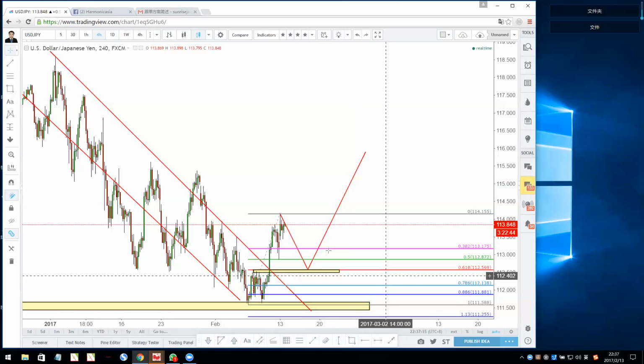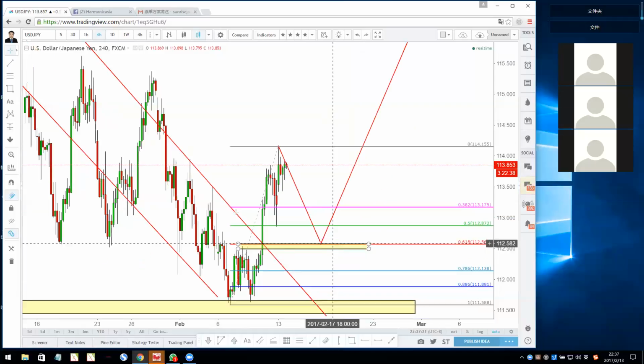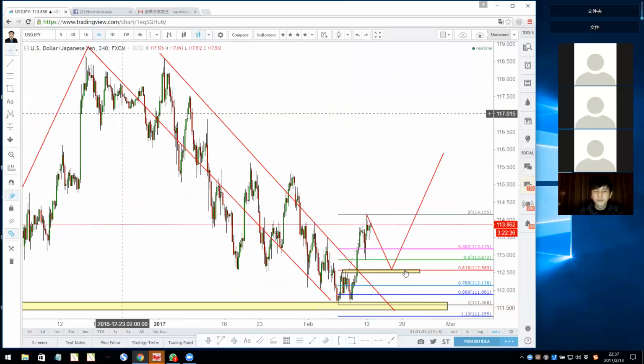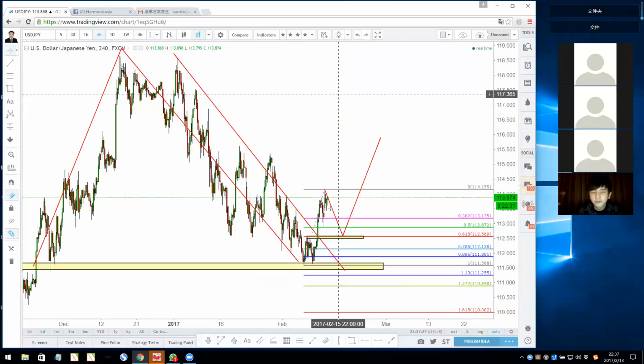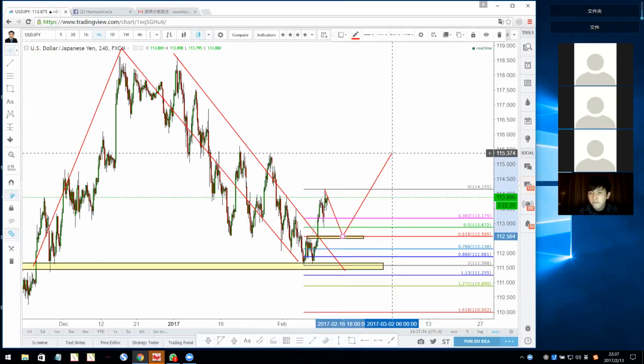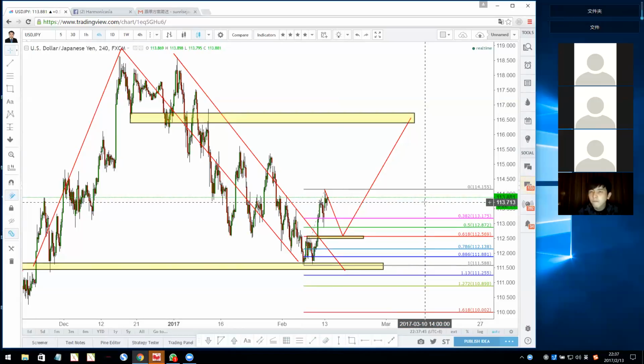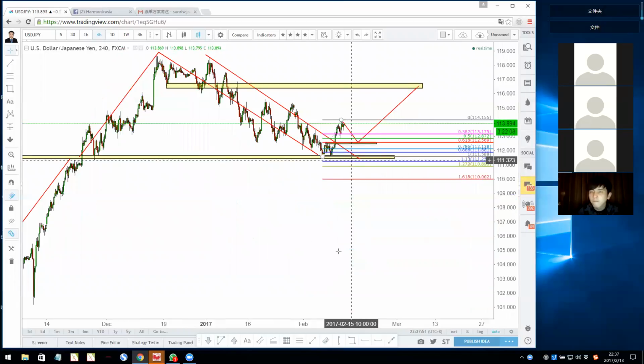So guys, remember the dollar yen 112.569. That is a level for you to buy. It has broken the channel, retesting the 618, and that's a good place to buy. You can have your target at 115.30 or 116.58. I will choose this one as the profit taking point. Any questions for the dollar yen? No question. We just pass to the next pair.